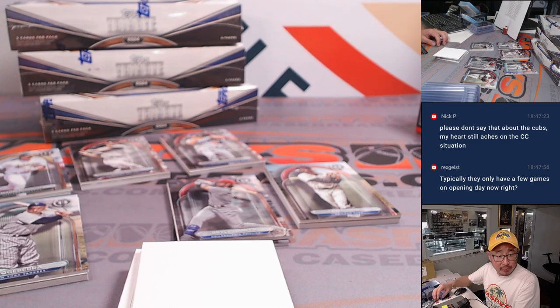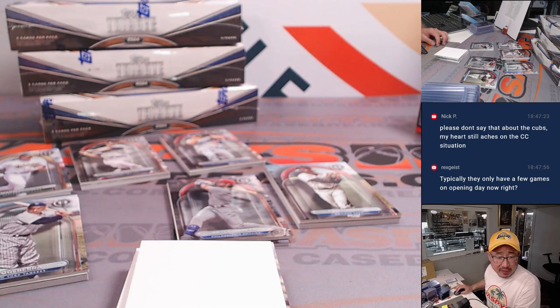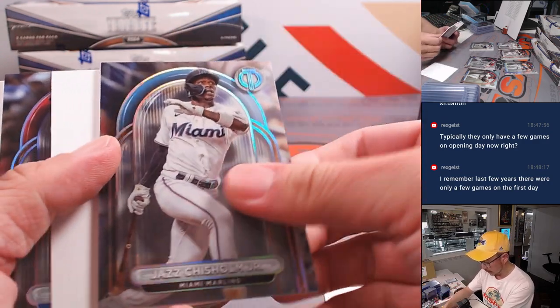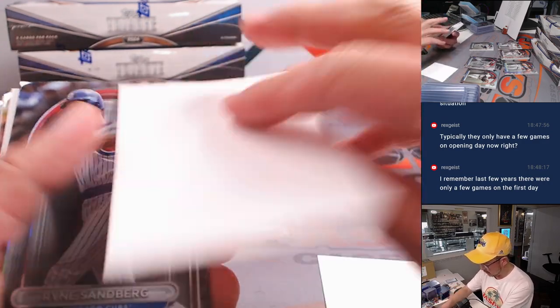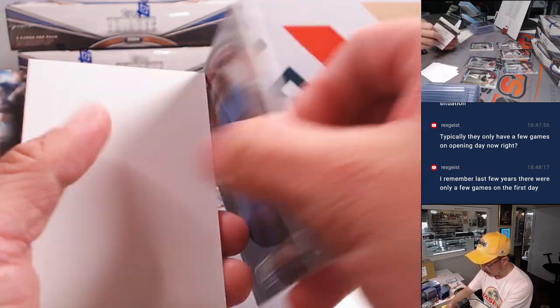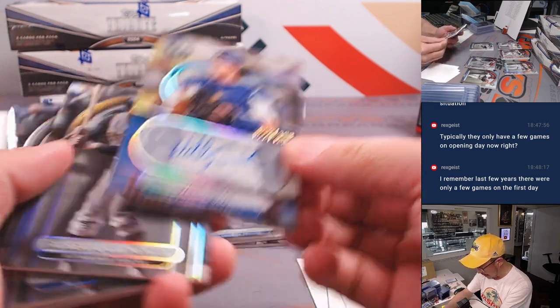And then we'll go through some of the evening games a little bit later. Looks like Brewers, Mets, Braves, Phillies are postponed. Rain. Chisholm, Schmidt, and Will Smith. That was auto hiding here.